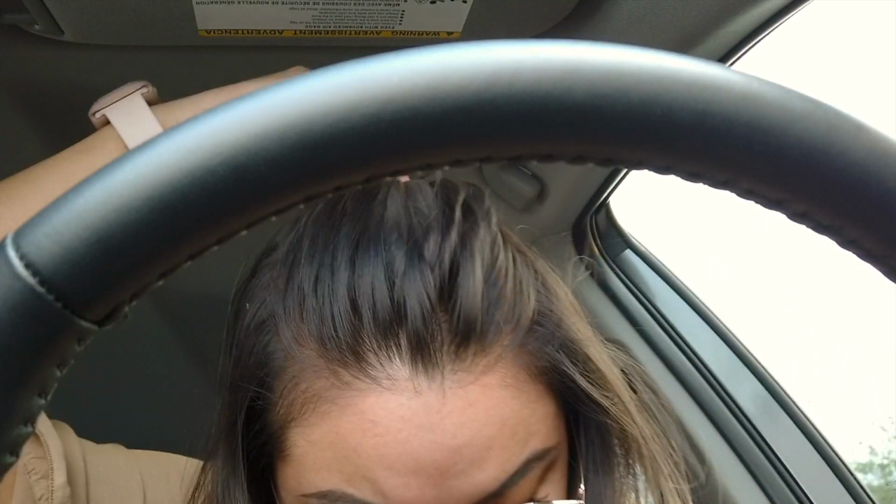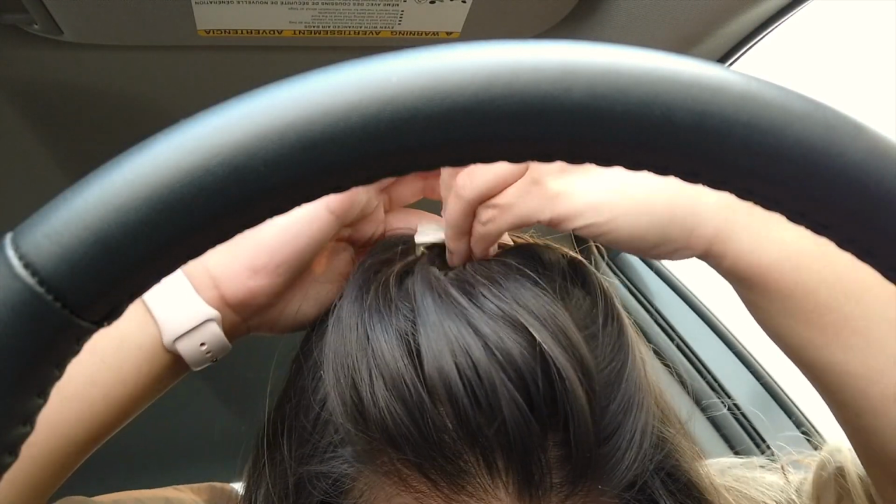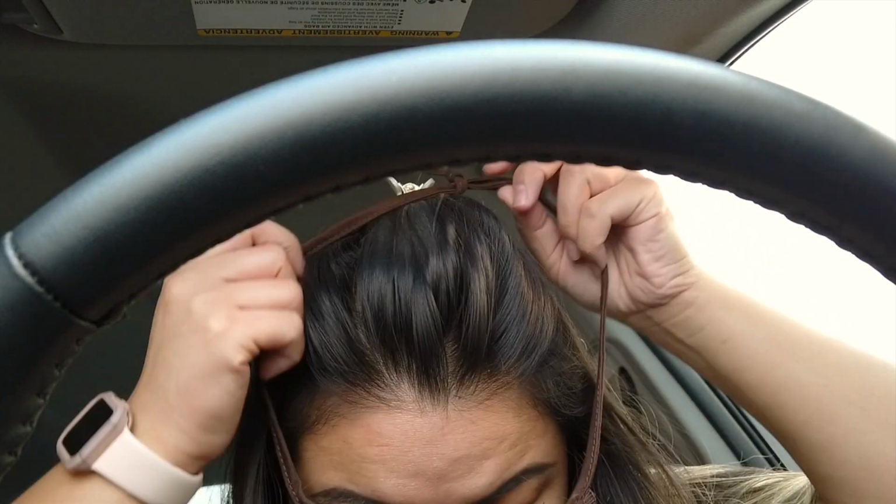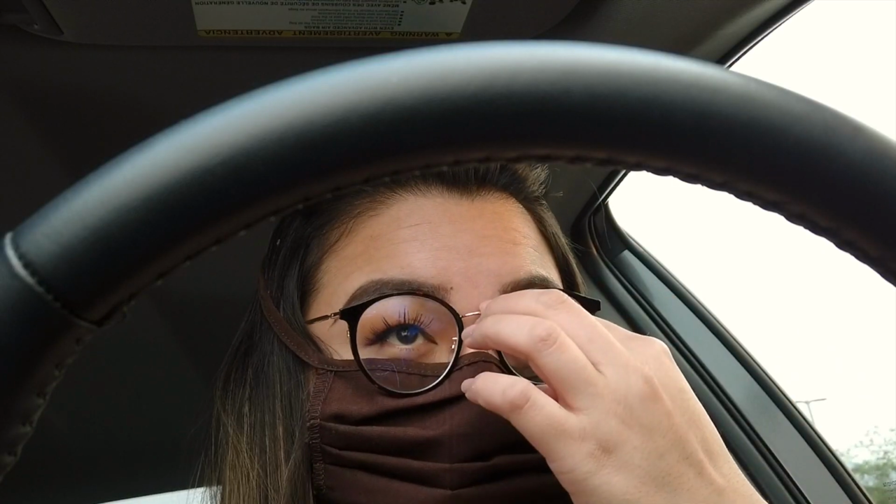I just pull them in, and I also put my hair up. So I push this up, little poof, hair clip, and then I throw this tie back behind the poof. And this is how I look on rotations.